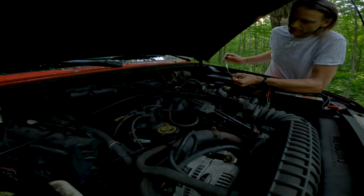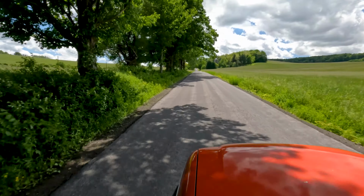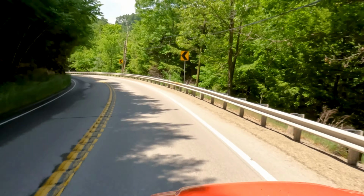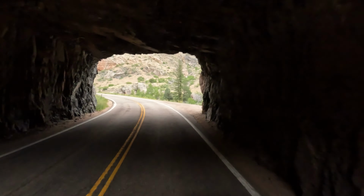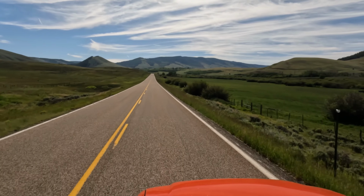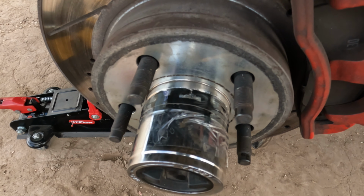Oh look, a grain elevator. Oil. Yes. The porcupine in the road. I think this is what we want. Found a map. Ooh, it's warm. It's warm. That means it's working.